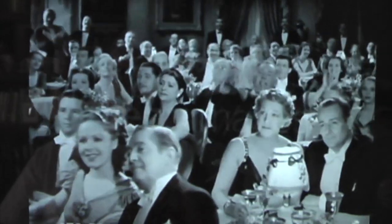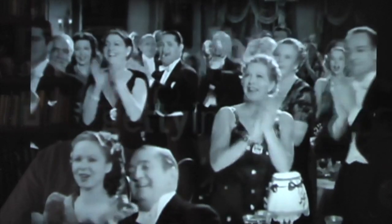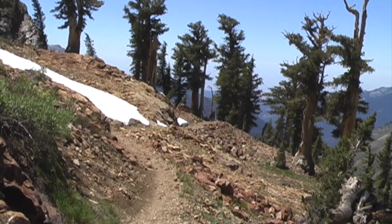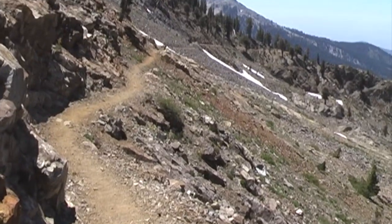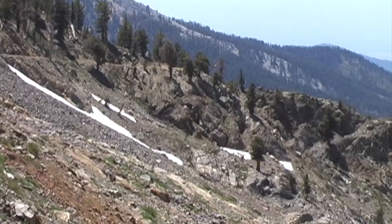Well, I made it to Monarch Lake, elevation 10,380. This is it right here. Thank you very much. Heading back down. There's the trail, and that's where I'm headed.